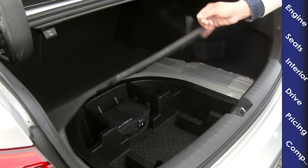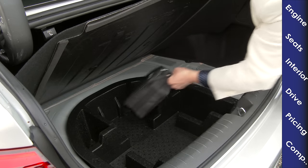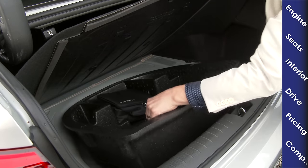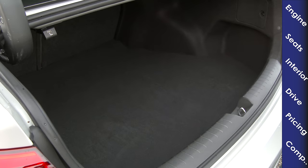Because we're in the Eco model, if I lift up this cargo load floor, you will find a tire mobility kit only, which is basically a can of fix-a-flat and an inflator, and this additional cargo storage divider. You do have room, obviously, to put a full-size spare tire if you wanted to buy one afterwards, but it doesn't come with the Eco model.